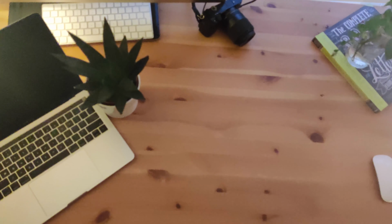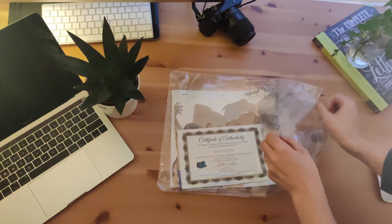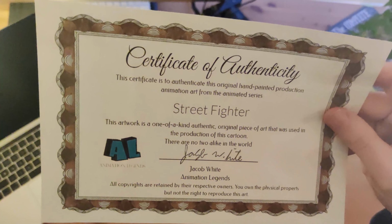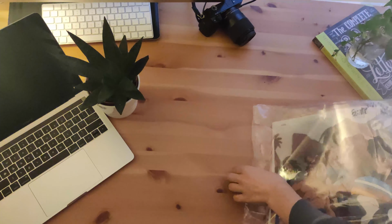So that's why I actually bought some cells from Animation Legends in the past and was lucky enough to land some special pieces of 90s animation history from the 1995 Street Fighter series. As you can see, it comes with a certification of authority that verifies the legitimacy of these animation cells, and it's signed by the CEO of Animation Legends, Jacob White.